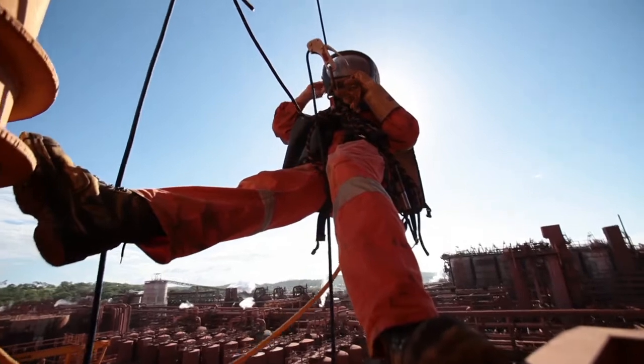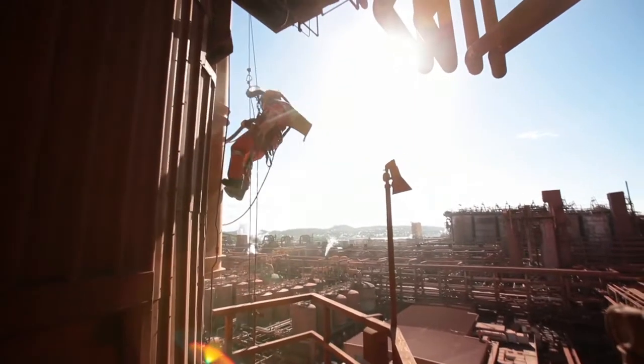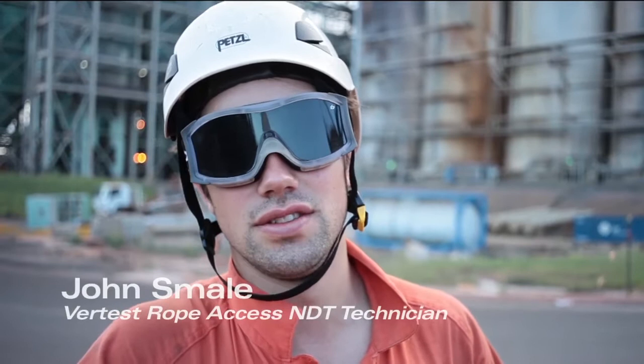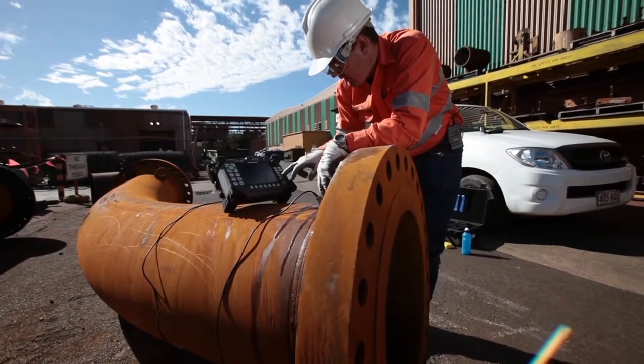Carry out NDT in the tanks to detect where there's been caustic corrosion cracking. Part of our maintenance and within the NDT inspection division, we'll conduct sandblasting off rope. So we've got a big sandblaster here which just takes all the paint, all the surface stuff off our welds, so we've got a nice clean bare metal surface to test on.